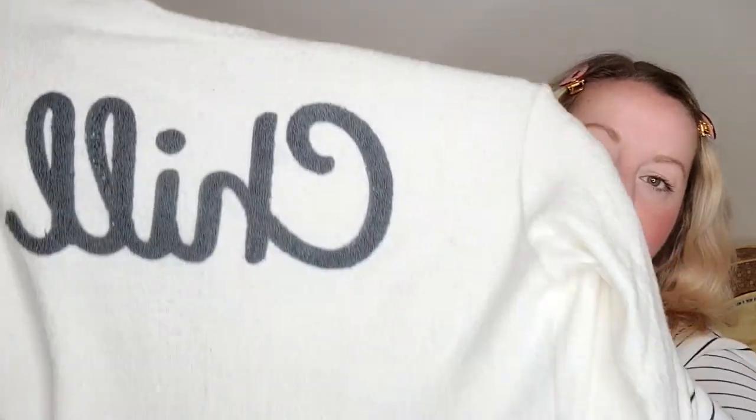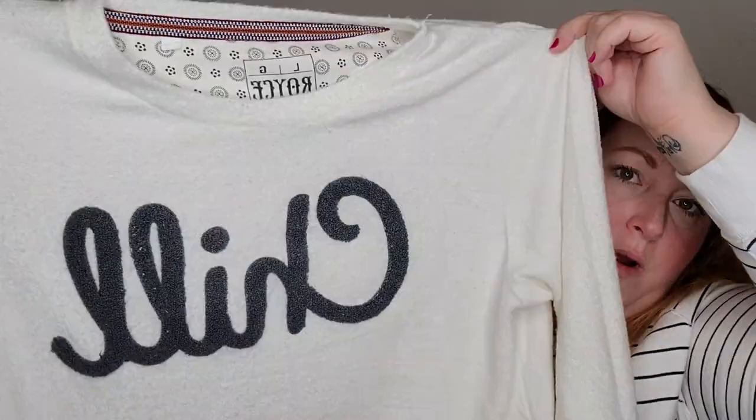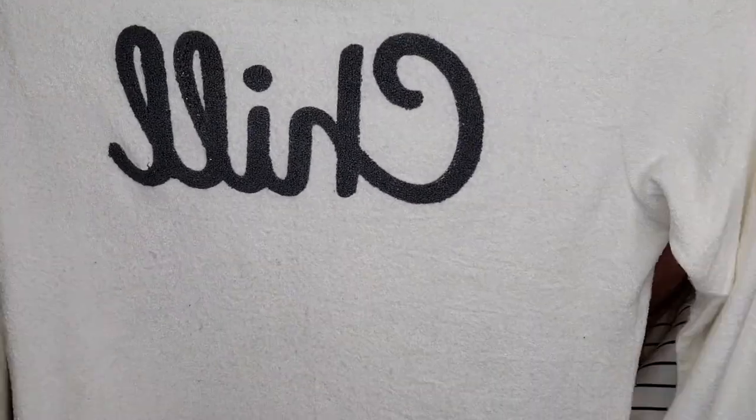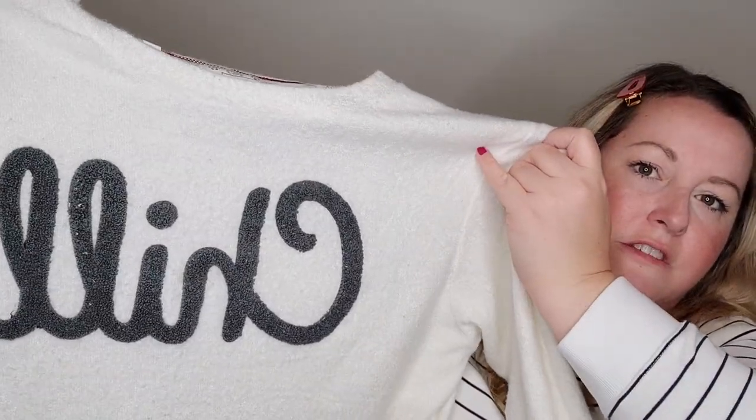Everyone's been sourcing comfy because we've all had to stay home more than normal. And so I picked up this next fuzzy sweater. It says Chill. It's by Royce Brand. A lot of these have sold on Poshmark. It's cute, it's oversized. Like I said, it's sort of like a terry sweater material, really cute and comfy and cozy. And so I thought that would be a nice quick seller.